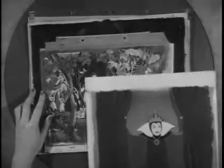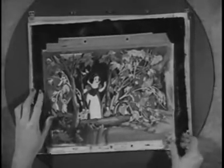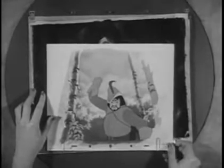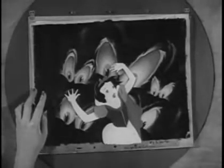More than 3 million paintings and drawings like these were created by Walt Disney and his staff of artists to complete this entertainment triumph at a cost of more than $1.5 million. Snow White and the Seven Dwarfs broke every box office record at the Carthay Circle Theater. Audiences universally acclaim it as something entirely new in motion pictures.